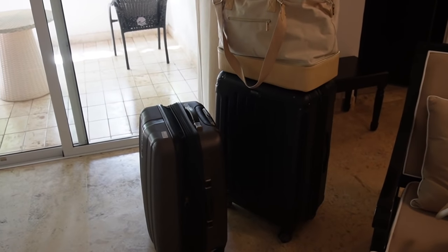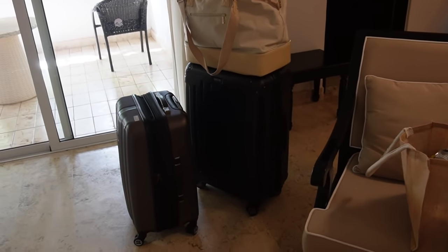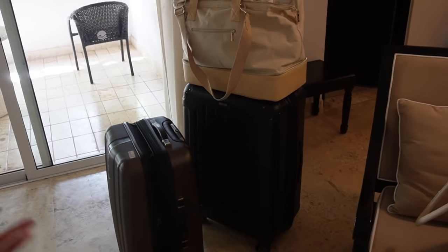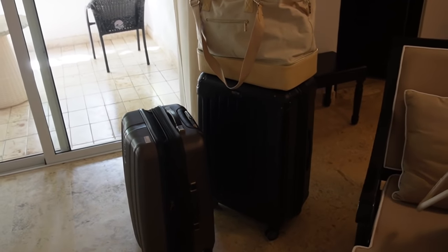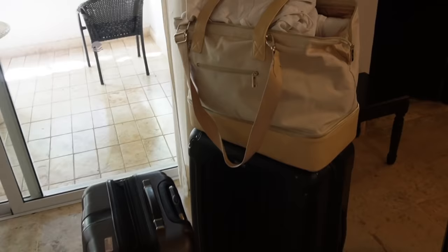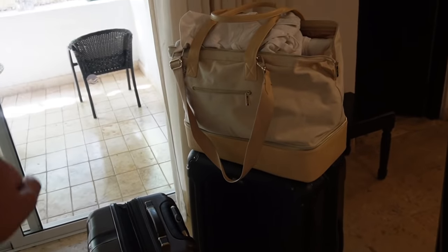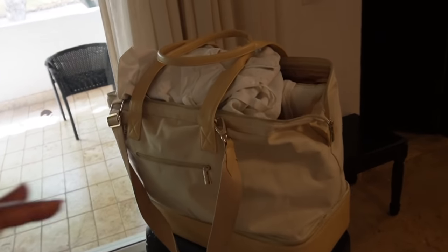We're all packed. Eric's luggage, my luggage. We did check in bags. Some of you guys asked me on Instagram. I would have just brought a carry-on, but honestly, I had a bunch of full-size products that could not fit in the carry-on. And then I have my base bag, which is technically my personal bag. Not really. It's a massive bag and it fits so much.